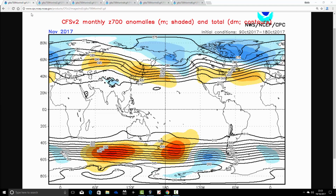And if everything's working correctly with the model, this should be the most reliable part of all of this. So what we see for November is that we've got below average heights up to the north and northwest of the country. Low pressure there, above average heights down to the south through the Atlantic. And that brings a jet stream through the country rather like that. So this is a very zonal looking signal for November to start us off. It's westerly, it's Atlantic driven, it's zonal.